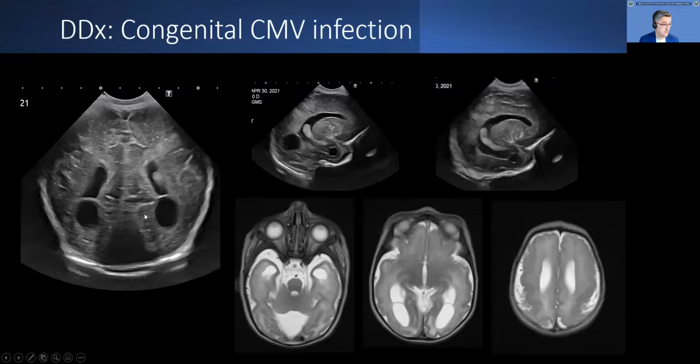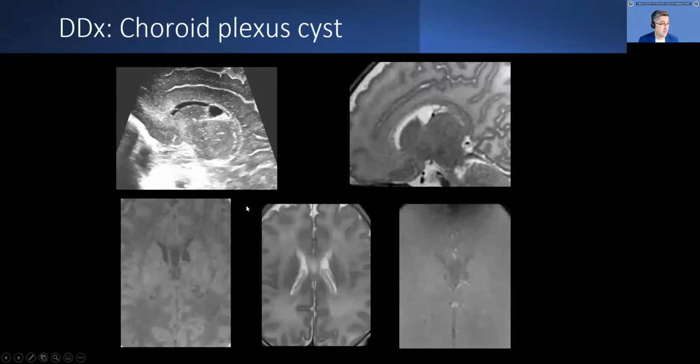And CMV, we saw a CMV patient presenting with periventricular cysts here, and this was also associated with ventricular striate vasculopathy and multiple extensive polymicrogyria. And the other is choroid plexus cyst.